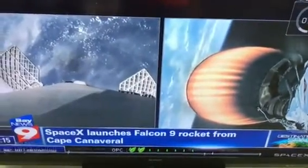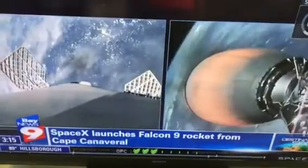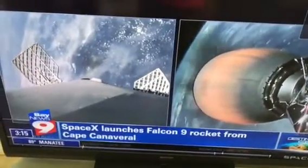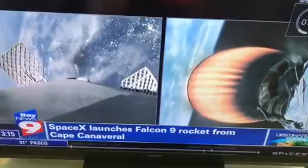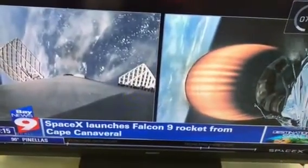Now coming up in about a minute, we have our entry burn of the first stage. This is a 3-engine entry burn. For today's mission, since we are landing on the drone ship, we do not have a boost back burn. We only have an entry burn and a landing burn. 2 burns total for today's mission for the first stage.